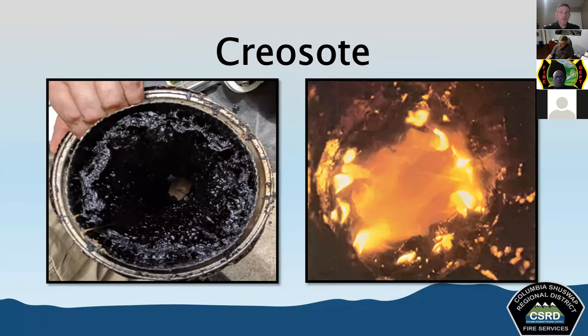We talked a lot about creosote, right? When wood burns, combustion byproducts are produced and expelled through the chimney. The byproducts are gases, smoke, unburnt wood particles, water vapor, and tar fog. As these substances exit through the chimney, it is cooler and condensation is going to occur. Condensation of wood burning byproducts results in this highly flammable creosote on the walls of the chimney liner.